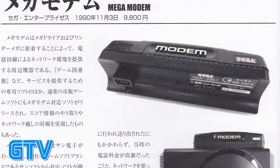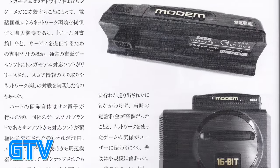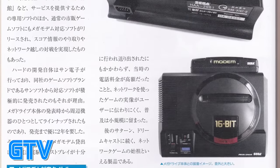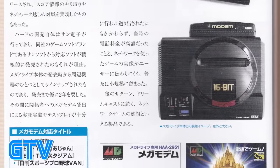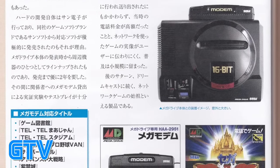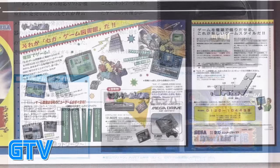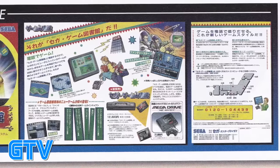This is the Mega Modem, a little box connected to the back of the Mega Drive and then connected into a phone line to let your Mega Drive be connected to the internet. Along with the Mega Modem, Sega sold a service called the Sega Game Library, where you could download and play games from the service for 800 yen a month. The most well-known game from this service has come to be Phantasy Star 2 Text Adventure.